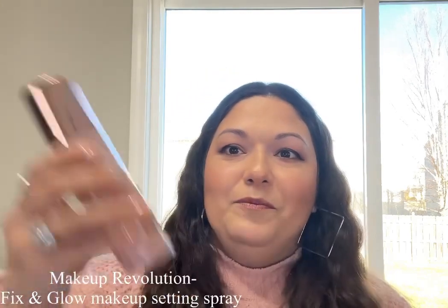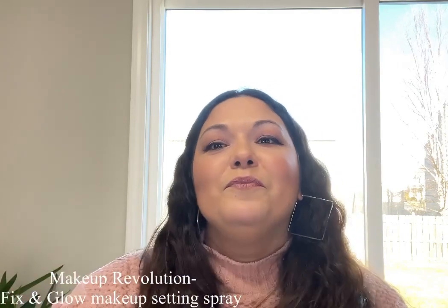So I'm gonna go ahead and spray my face with the Revolution Fix and Glow spray to lock everything in and give me a dewy finish.